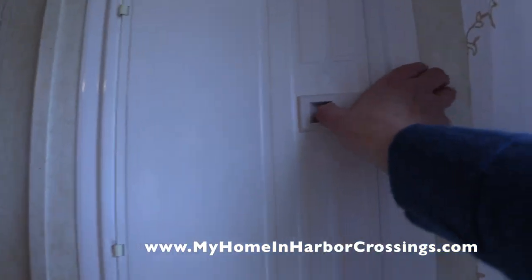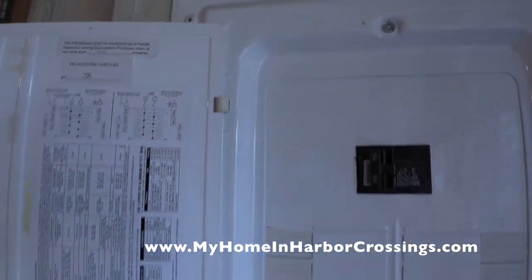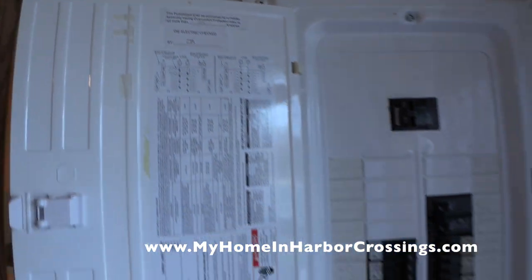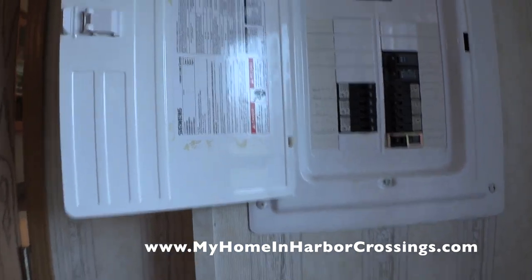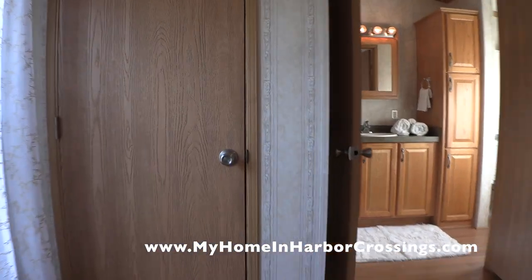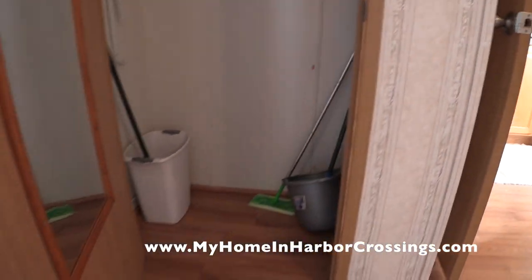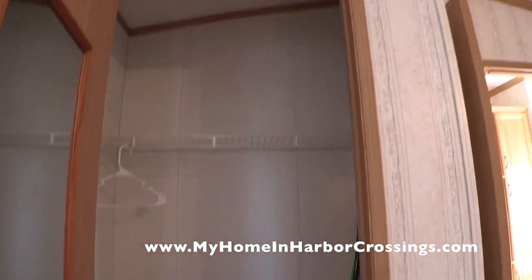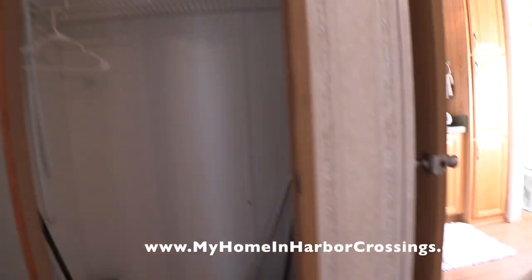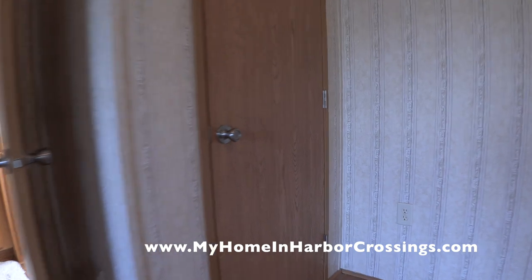This is your 100 amp electric panel. Everything is marked and labeled. Let's take a look inside the closet. You got a wire rack. And let's take a look at the other one.